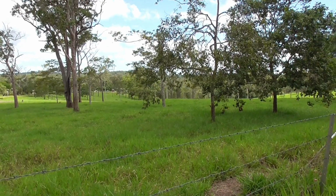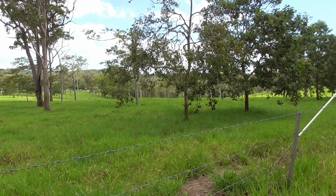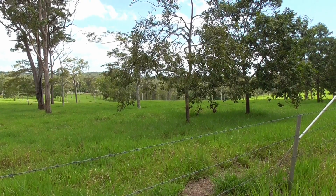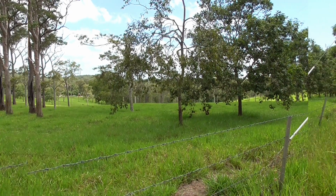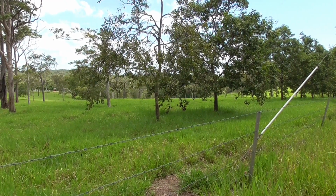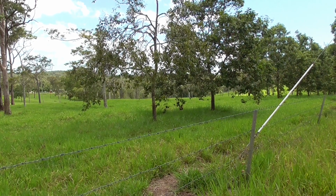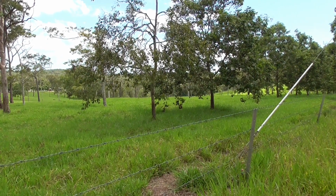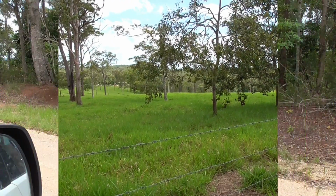And I'm just going to show you a comparison of what right out the front of it's like, where the council owns and the national park. And I'm also going to show you some of my other property I've got. So we'll just get on with it, and I'll show you the sort of situation that we're left with in North Queensland by the authorities and the powers that be.